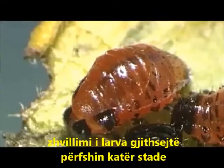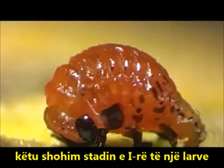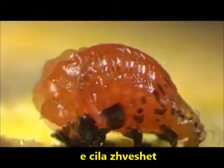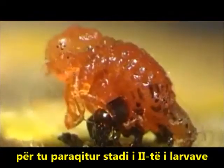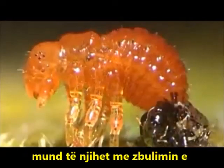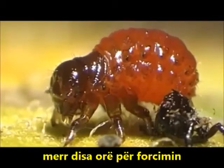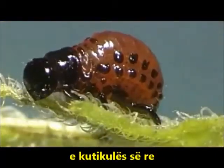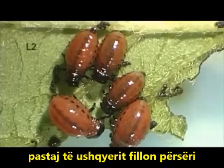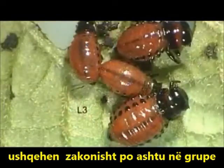Larval development comprises 4 stages in total. Here we see a first-stage larva shedding its cuticle to become a second-stage larva. Larvae that have just shed their cuticle can be recognized by their striking reddish-orange color. Once the old cuticle has been shed, it takes a few hours for the new cuticle to harden. Then feeding is resumed again. Second- and third-stage larvae usually also feed in groups.